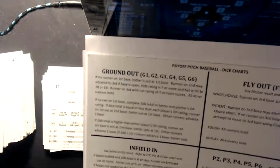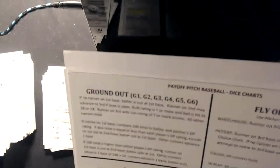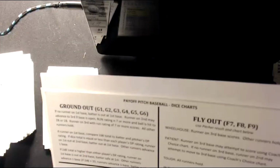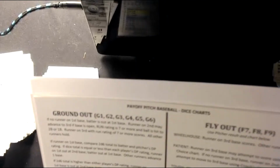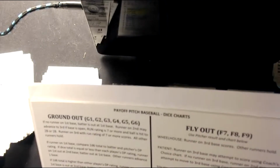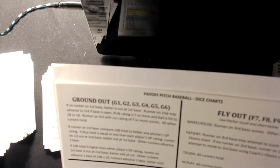I got to re-roll again. Here goes. It's a 9 this time. Compare the 2D6 total to the runner's run rating. It's an 8. If equal to or less than the run rating, the runner is safe. Batter is safe at first, and other runner advances 1 base.